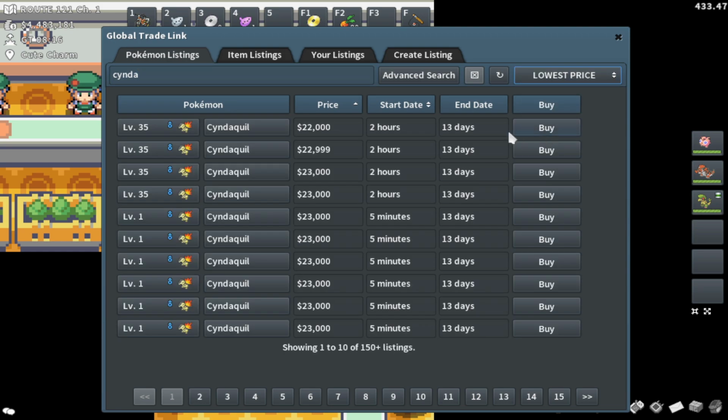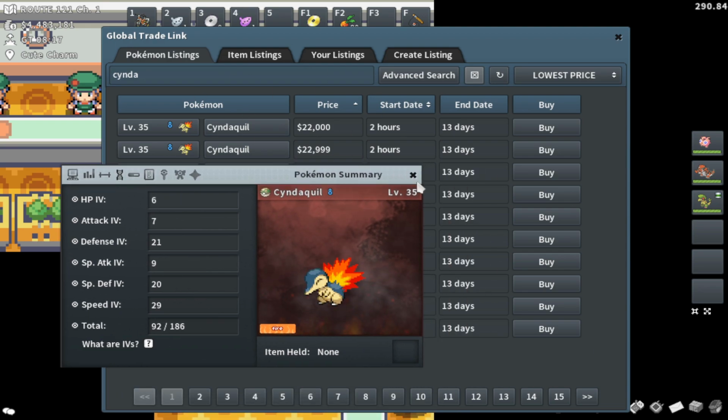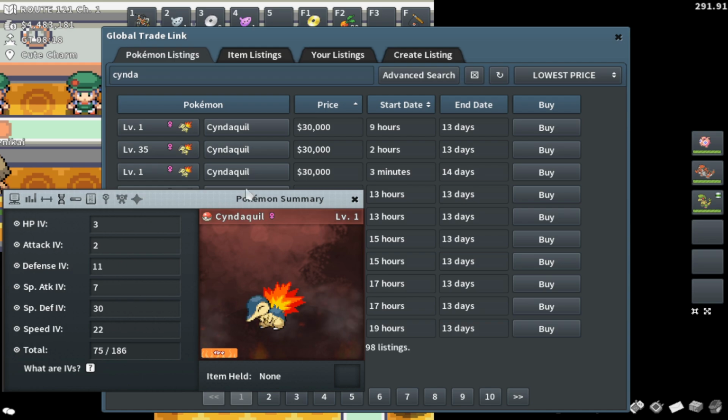For those who don't know, the cheapest Cyndaquil on the GTL is around 22k. It's one of the most expensive base Pokemon in the game. Having no IVs, just any sort of Cyndaquil goes for 22k. A female Cyndaquil actually goes for a bit more, because you can use that to breed the species specifically.